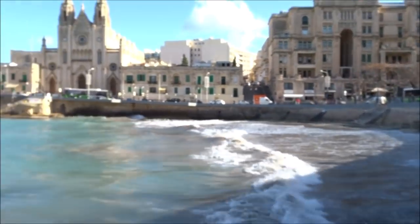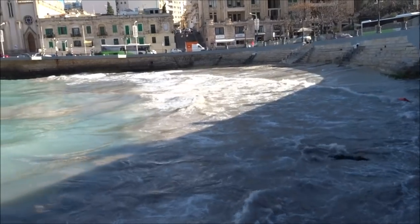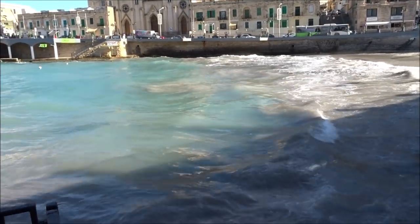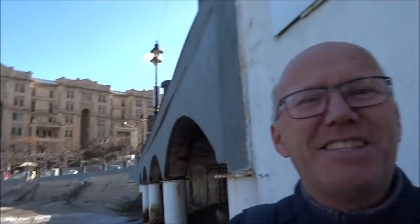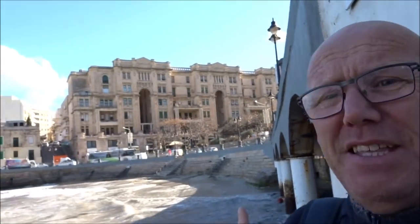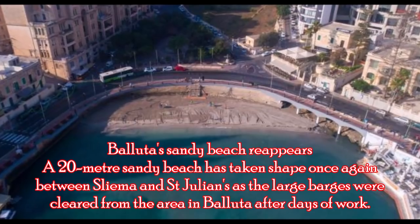Man here. We're over in Balluta Bay. Look at the weather. Yeah, it's a really windy day. They did a beach there. Look at this, it's gone completely.